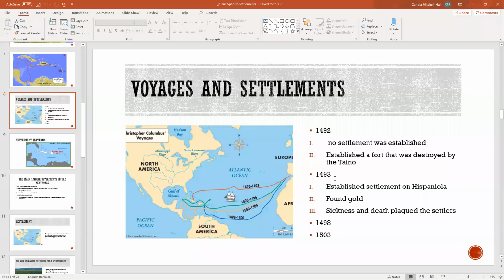In 1493, when he arrived again, they would have established a settlement on Hispaniola. So that was the first settlement of the Spanish in the Americas on the island of Hispaniola. The Taínos called the island Haiti. However, Christopher Columbus would have changed the name from Haiti to Hispaniola. And on that island, they found gold. But some of the settlers came down with sickness and they died.